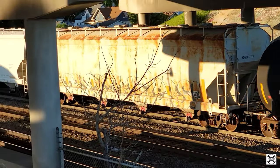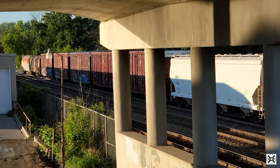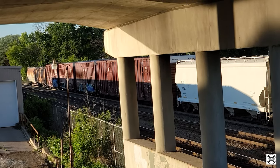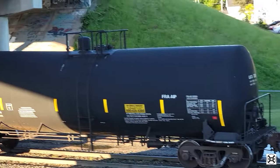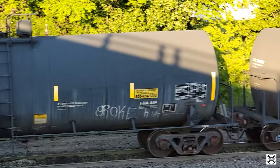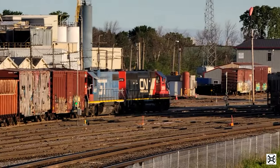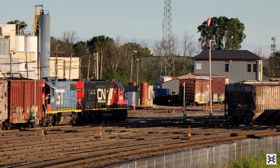We were just leaving town and I saw this coming in. I heard him on the scanner. I was hoping to get there in time. Wasn't sure where he was gonna be. Brought him back here.